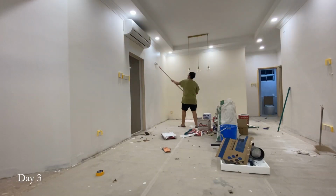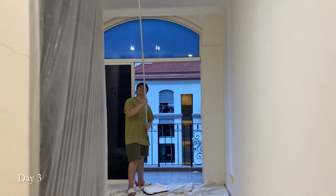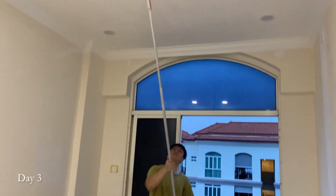And since we hired someone to paint the service yard ceiling, we thought we'd just ask them to help us with the kitchen ceiling as well. One last room.